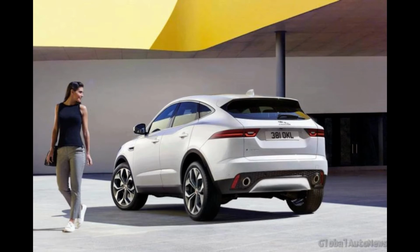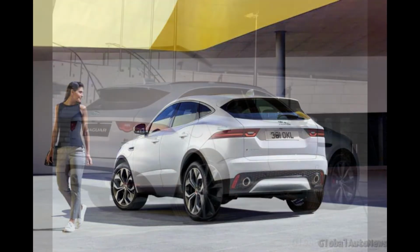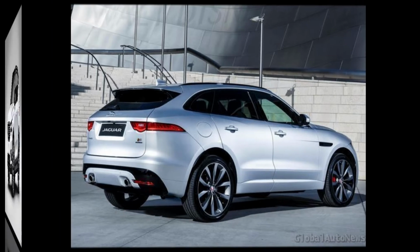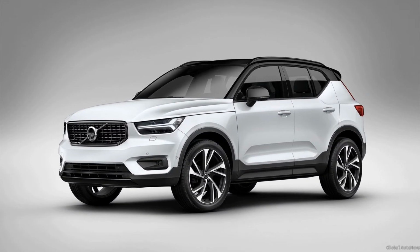2018 Jaguar E-Pace review on Global Auto News. The Jaguar E-Pace is the British company's smallest SUV to date and is a sportier alternative to the likes of the BMW X1 and Audi Q3. It's smaller than the F-Pace yet more practical than the similarly priced Cantina.